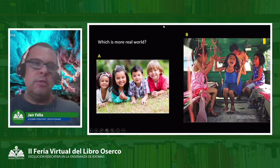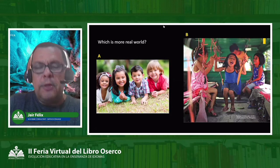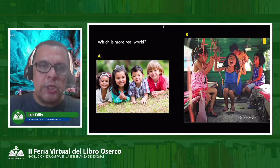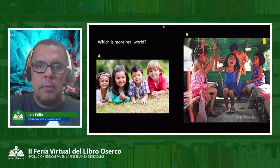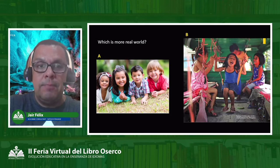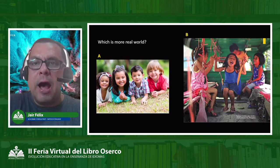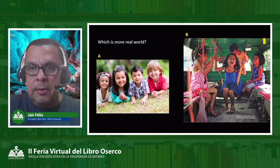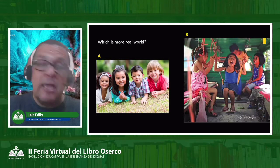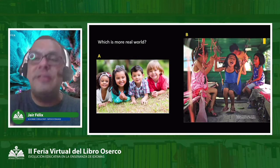Let's take a look at these two images. Which of the two is more real world? They're trying to represent the same thing, a group of children having fun. Which is more real world? The one on the right. Thank you, Isabella. Exactly. Letter B. Thank you, Natalie. Fantastic. Why is it more real world? Because it's authentic. Because picture B is authentic. It has a sense of realism that you can't see in A. A is a beautiful photo, but it looks staged. B is a far more authentic photo, right?